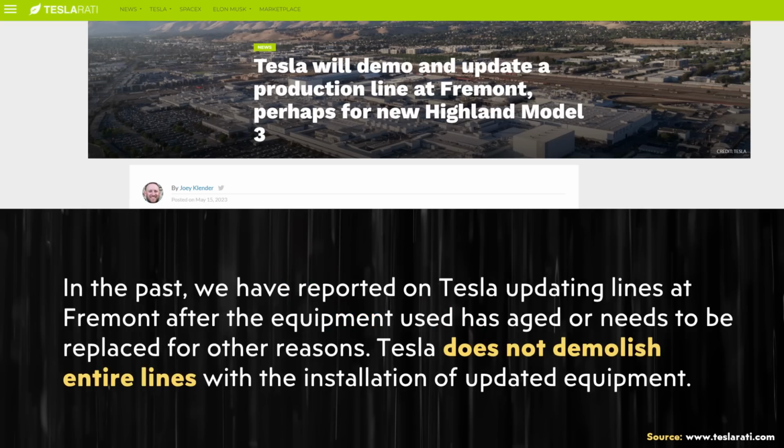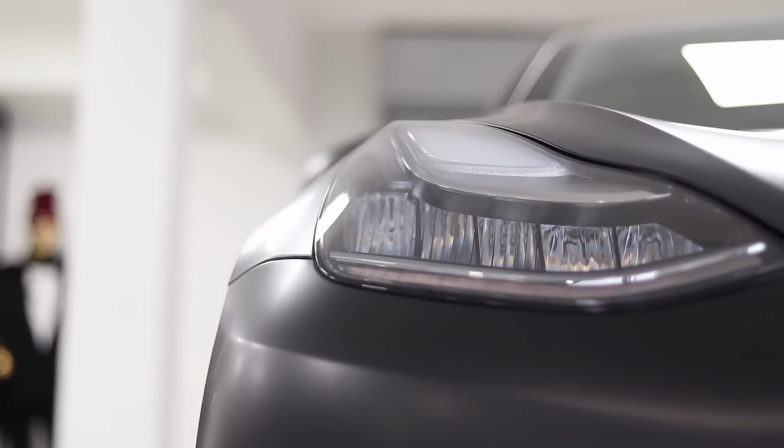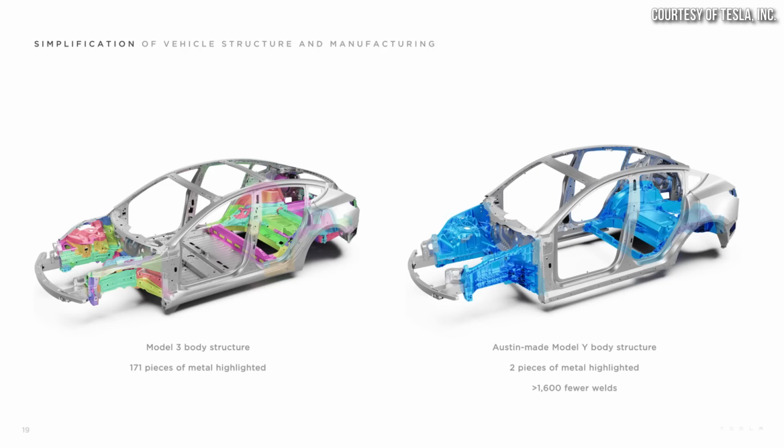As this author pointed out, normally when Tesla makes running changes to their production lines, they don't need to demolish the entire line, but they just need to replace pieces of machinery or make basic improvements. But in this particular case, this seems to be a pretty substantial change to a production line, which, as this author throws out there, could possibly be related to the Highland project with the Model 3. If the author of this article is correct, and this is related to the Model 3 refresh, it shows just how substantial some of the changes may be to the newly refreshed Model 3. The changes may be a lot more than skin deep when it comes to the basic refresh of the front and the rear of the vehicle. There may be some major structural changes to the vehicle itself.